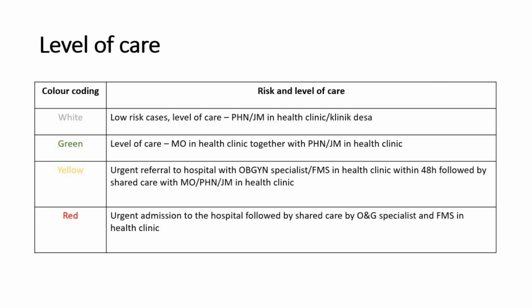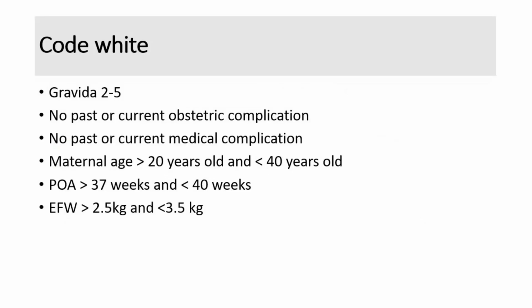Red color code are the most high-risk cases, and they require urgent admission to the hospital, followed by shared care by ONG specialist and FMS in health clinic. First we look at the cases of code white, which are the lowest risk cases.